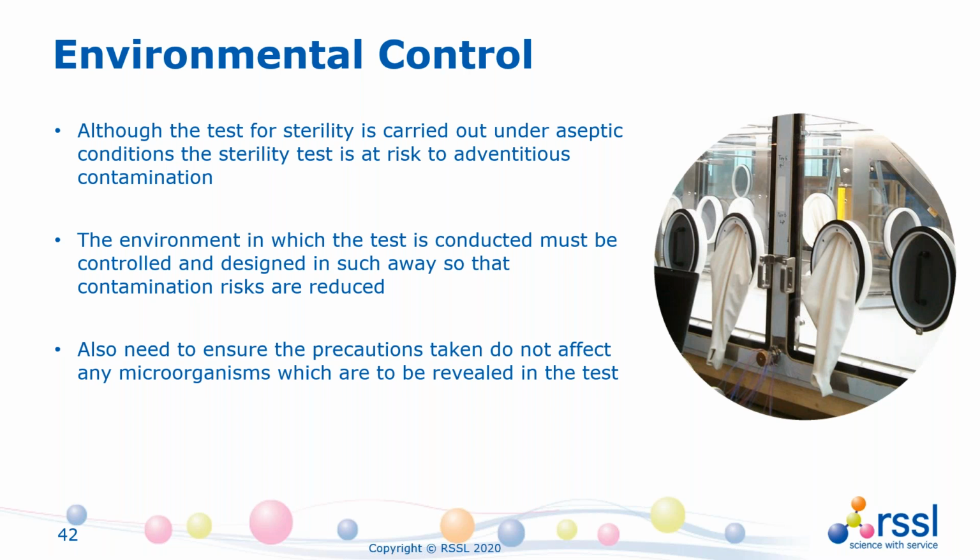As my last main point, the sterility test is always carried out under aseptic conditions. There do remain risks of adventitious contamination, so it's important that steps are undertaken to minimise this, and we are using controlled environments. Obviously, the more manipulations and the more variances from the standard pharmacopoeial method, the more risk there is of introducing contamination into the process.